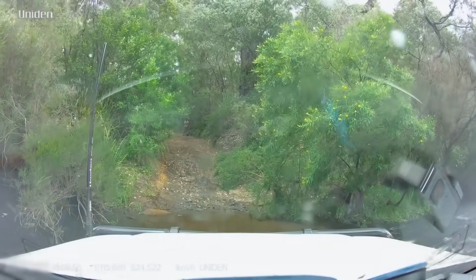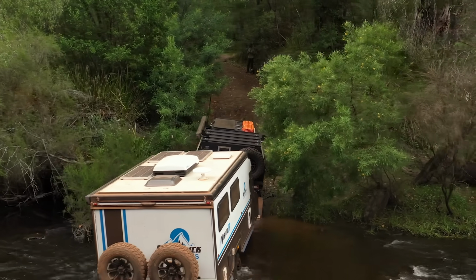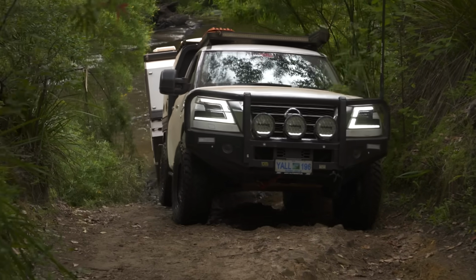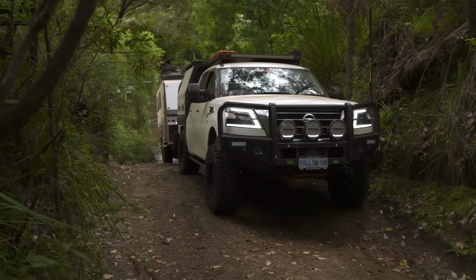Oh yeah, that's a proper little climb out of here. We'll just try and crawl out. See how things go here. Starting the climb. That looks very steep. Oh, look at Gaz go. He's done it.